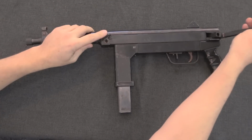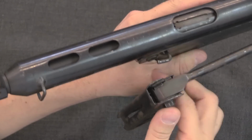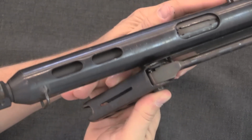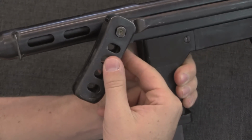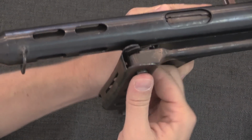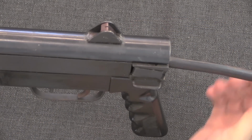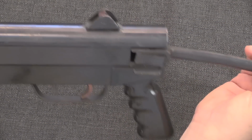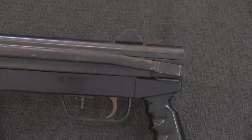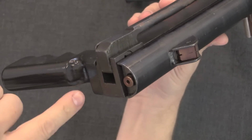And there is a little metal bar right here, and that bar acts to hold the stock closed. So what you do is rotate that about halfway down, and then it will lock in place either with the handle down or the handle up. And to open or close the stock, you just pull back on it, and then you can rotate it around. But the stock is not what we are interested in here specifically.